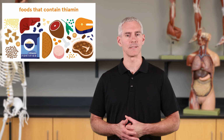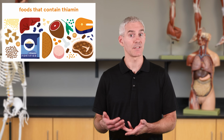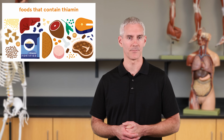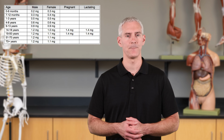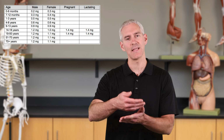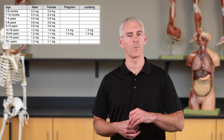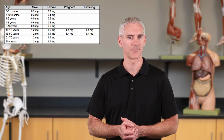So where do you get it from? You're looking at whole grains, fortified foods like cereals, fish, enriched white rice will have it as well. But how much do you need? Well, infants, 0.2 to 0.3 milligrams to start with. Then it increases up through adulthood to 1.2, 1.1 milligrams, again, male-female split there. So you need a ton of it. Remember, we're in micronutrients, small amounts. But you do still need to have it on a daily basis.